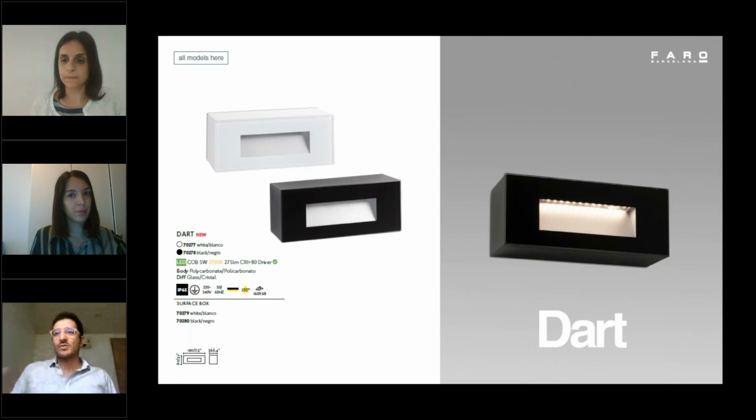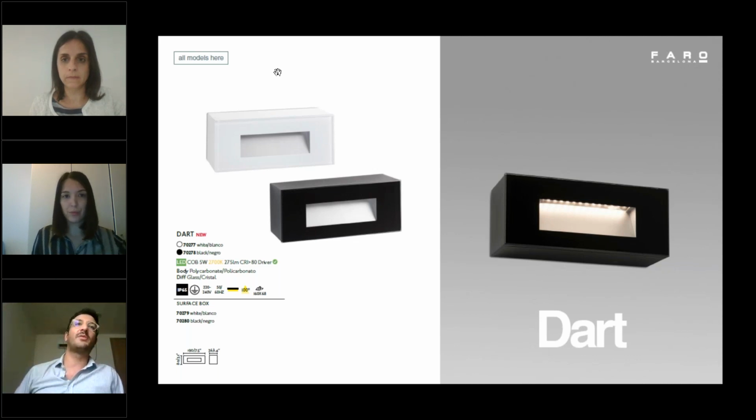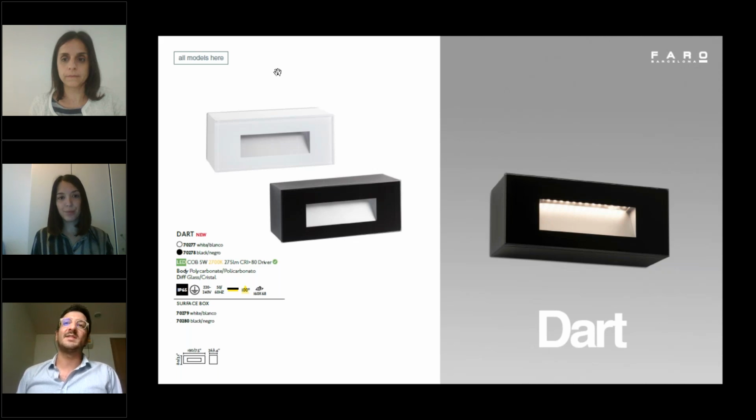I would also want to remark that on the top here, left side of the screen, you can see all models here. That's because mainly we do families. So then we're going to share this presentation with you. If you click on the top corner on the left, you'll be able to redirect yourself to our website, to the specific page of the items that you can select.